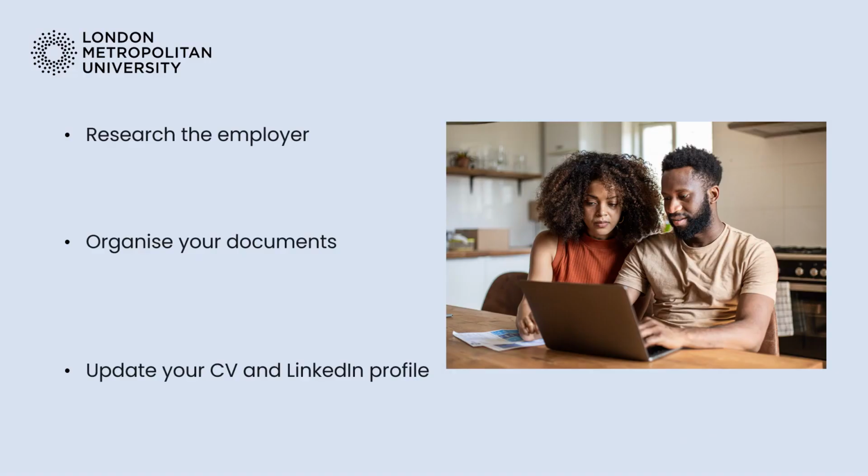It is vital that you have an understanding of the organisation, their values and culture, and the role that you are applying for. Start by looking at their website. Also then do a wider search so you can read news articles and gain more commercial awareness about the employer.